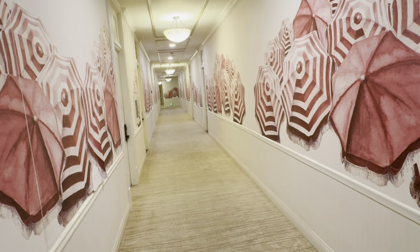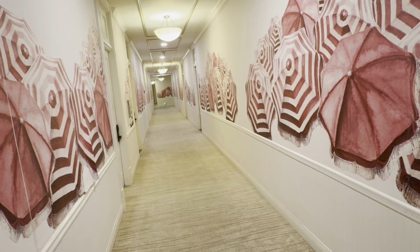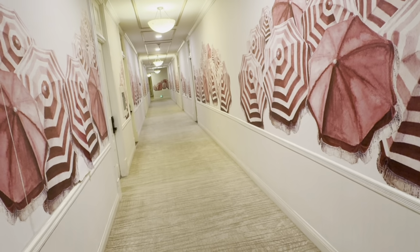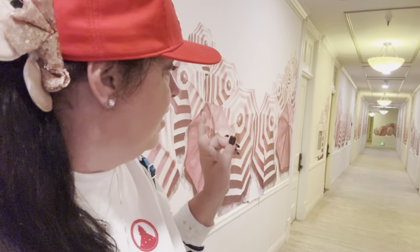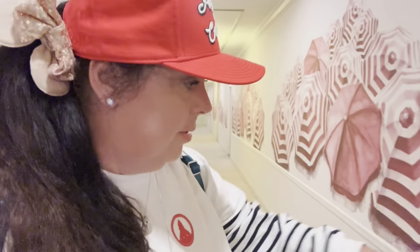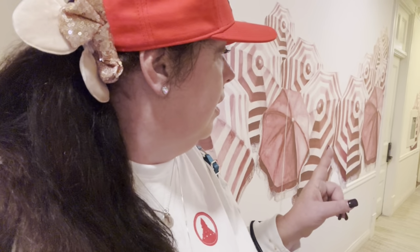Did you guys hear that? Door closed and locked, like a key. These don't have keys. Okay, I'm not gonna lie, I'm a little freaked out because I heard a door close, and then you heard a key, like a lock. These doors do not lock like that. They have keys, like a pad. So that was kind of trippy.